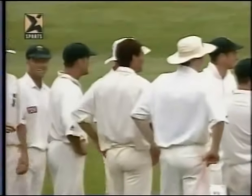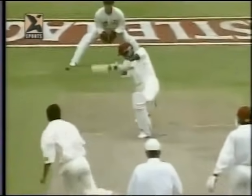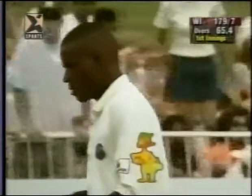Just emphasizing the West Indians' susceptibility to swing bowling. They don't see much of it back home in the Caribbean. An outswinger and Raw Lewis going after it. He was out in similar fashion in the match against South Africa A. A wide ball swinging further away, no need to go after it, but he did and he goes for a duck. 179 for 7.